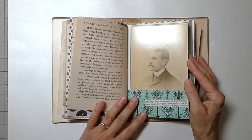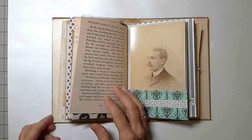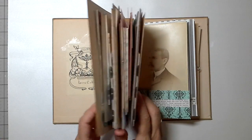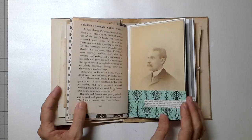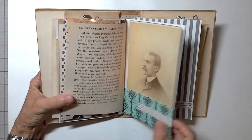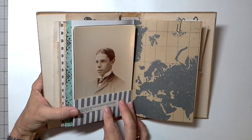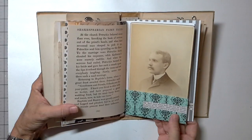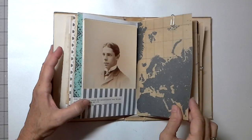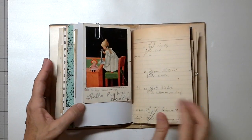A beautiful portrait on board. Maybe this was Leora's beau. What do you think? He is quite handsome. I do think he's quite handsome. Or maybe this was Leora's bow. So she had an older beau and a younger beau. Which one did she choose? It's fun to imagine that, isn't it?